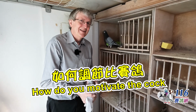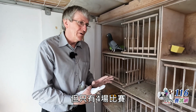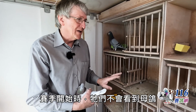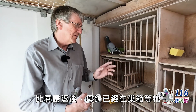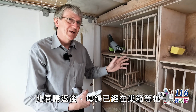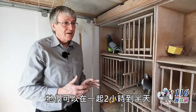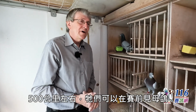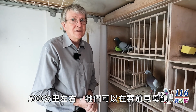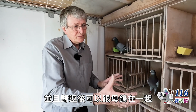How do you motivate your cocks? The cocks we motivate with the females, but only for the 4 flights. In the beginning they don't see a female. When we go further in flights, they can see the females, and when they come back, the female is waiting for them. They can have their females about 2 hours, 3 hours, a half day, depending on the flight. That is the motivation. Before the flight, they can only see. From what distance do they start? From 500 kilometers they can see the hens in departure. Afterwards, when they come home, they may go with their females.